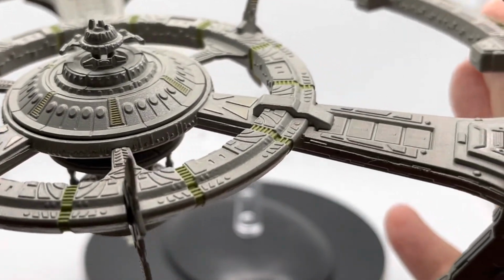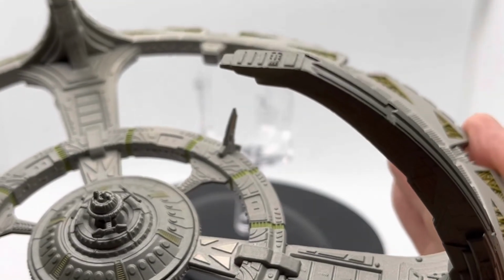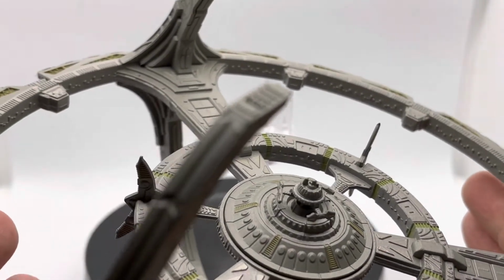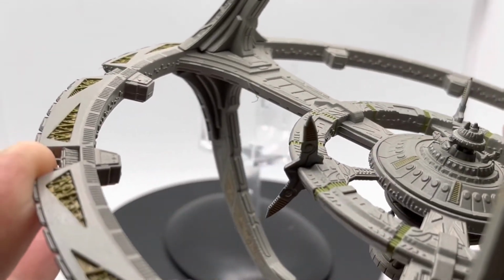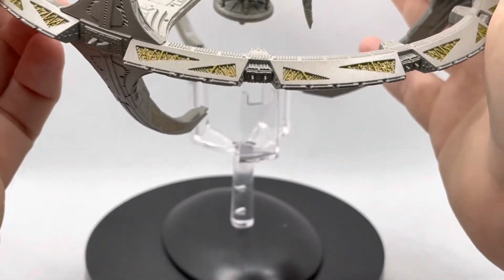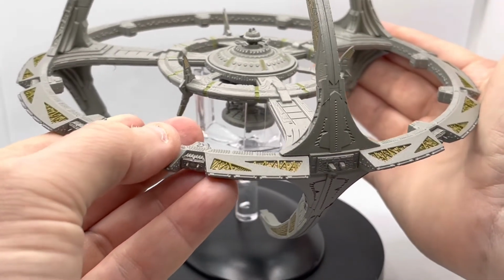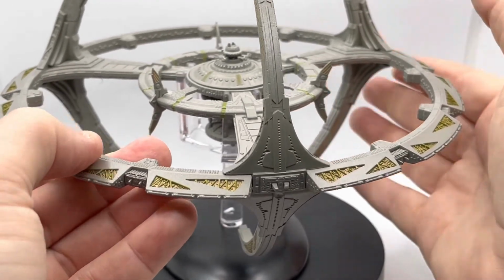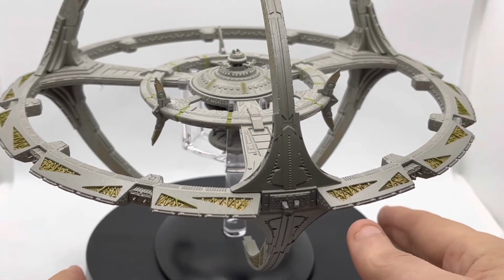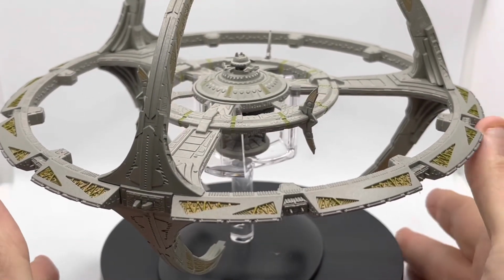Now again, it is obviously an XL edition, so therefore you expect to see a high quality mold and application of paint. But even though it's XL, it is still, I would suggest, a mass-produced piece. So there is that balance to be struck, and I think Hero Collector and Eagle Moss have struck it particularly well.